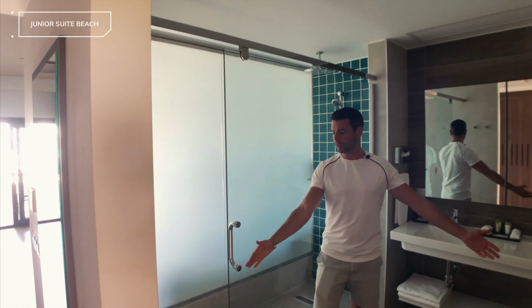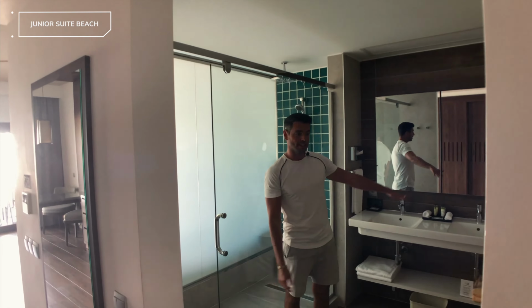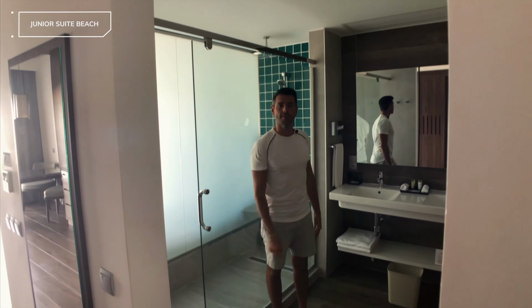And here we are in the bathroom. This side is a nice large walk-in shower. Behind me here are twin sinks, and over in that corner is the toilet WC.